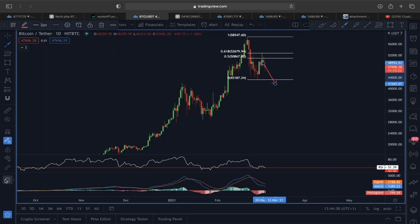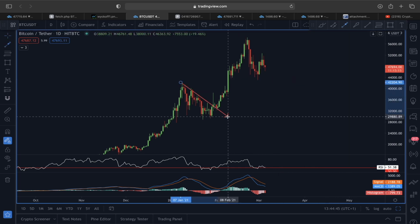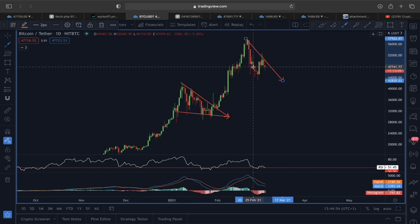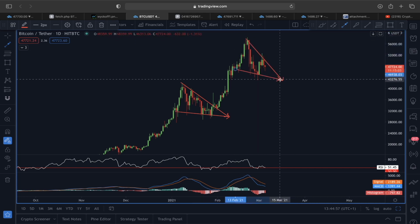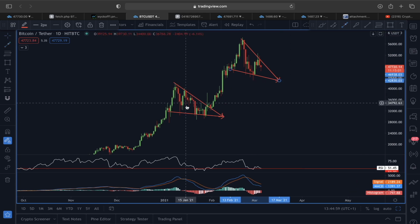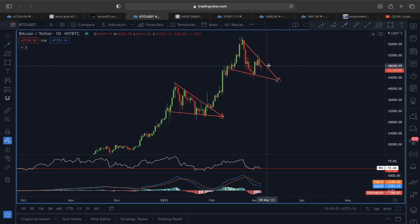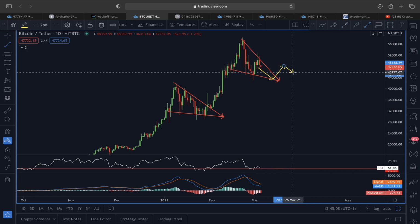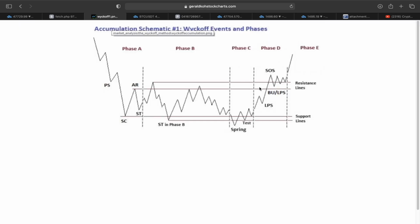So now, if this scenario is going to play out, then just like here, you can see this was also a falling wedge scenario which got a really nice break to the upside. In that case, maybe we could be forming another falling wedge just like here. And if this pullback is going to happen, we could get lower than the previous one, but still manage to make a move like this, because this is exactly what Wyckoff's schematic one is showing us.